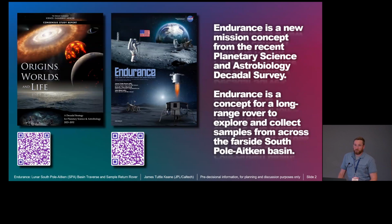You can take a photo of the QR codes here to get these different documents. They're both massive 700-page things, but there's a lot of good details in there, and if you want to learn more about the concept, that's the first place you should go.